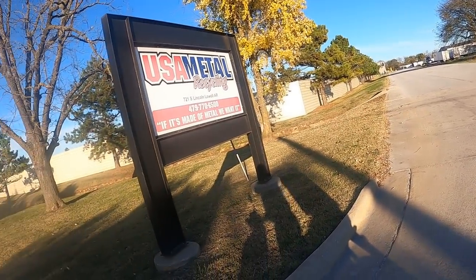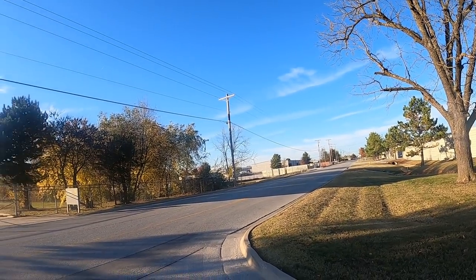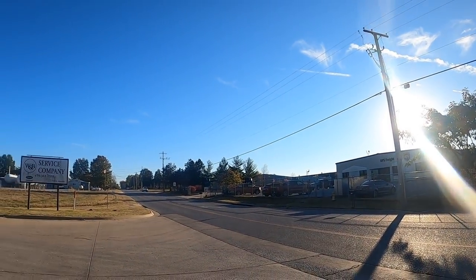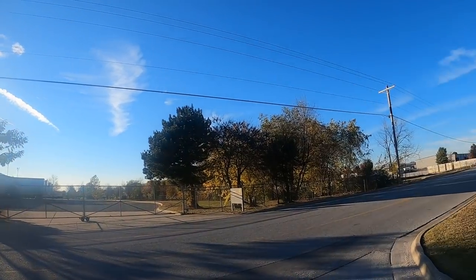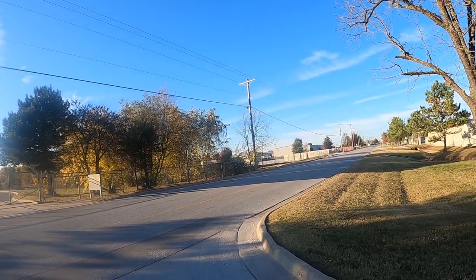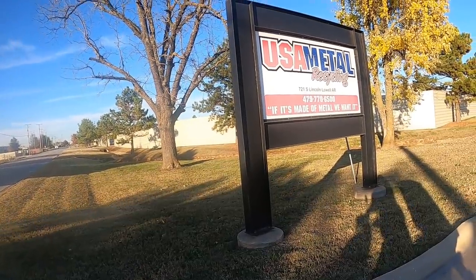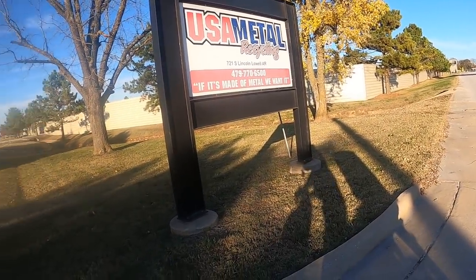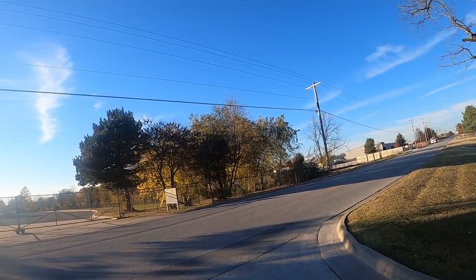Taking a full load in there. I took in some low-grade insulated copper wire, and they gave me 5 cents a pound. At the other scrapyard I go to that I show frequently, it's 35 cents a pound, which is 7 times more than this place gives, just for an example. Let's get to it.